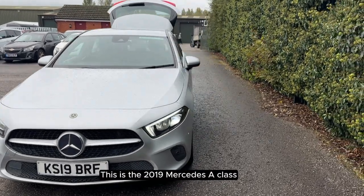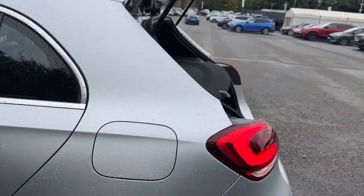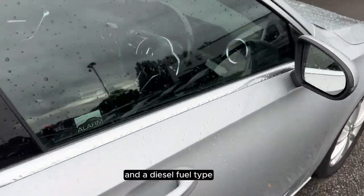This is the 2019 Mercedes A-Class. This vehicle has done just under 60,000 miles. It has an automatic transmission and a diesel fuel type.